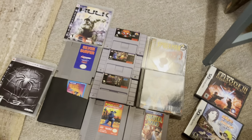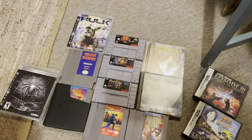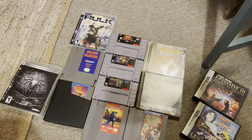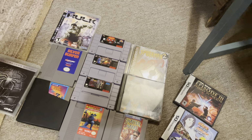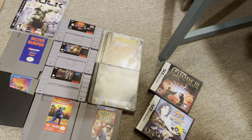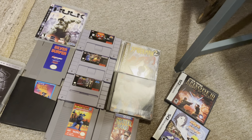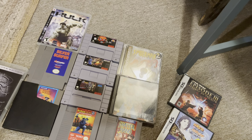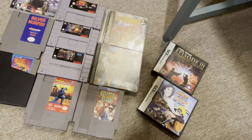These pickups weren't like GameStop where it was an average of 30 to 35% off. I would say I probably paid on average 5 to 10% below market value for pretty much all these games. Max I paid was like 20% off max. But the bulk of these, maybe 10 to 15. Bulk of these games, 10 to 15% below market value.